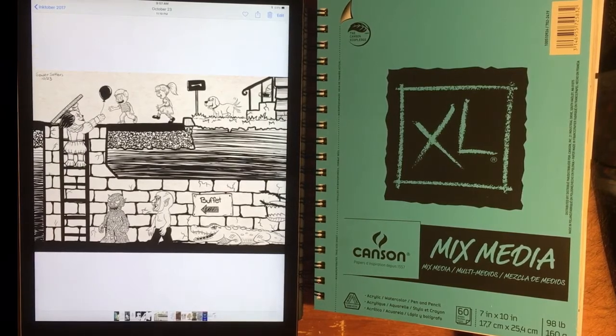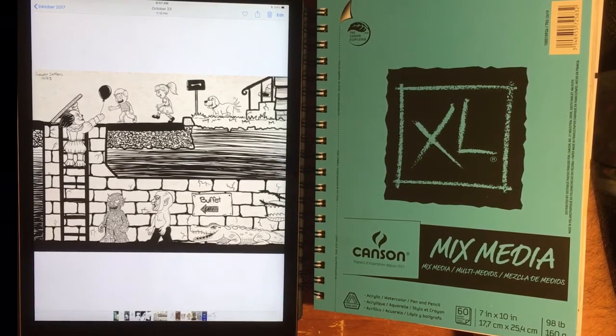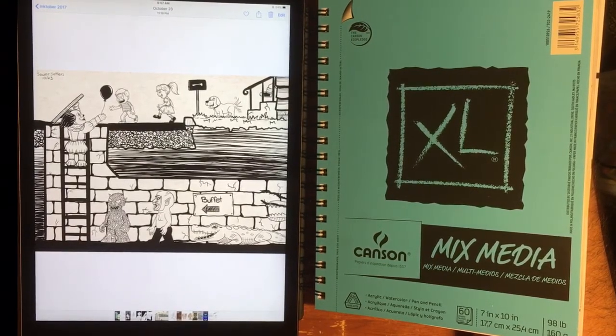But basically, I only used the ink brush in my Procreate application to try and still give it that feel and look of an inked drawing. So it would have been the same if I had done it, just quicker to do it this way. And this was called Sewer Settlers.